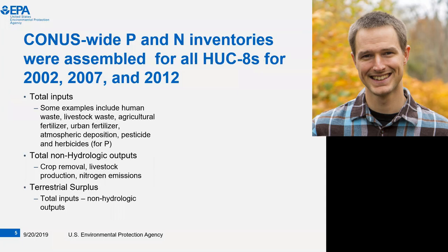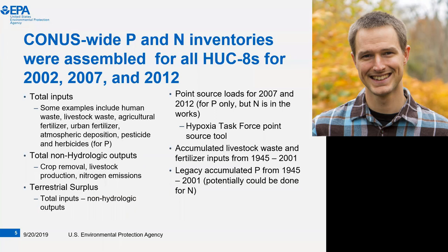Okay. So what's in this inventory? We assembled these inventories across the contiguous United States for 2002, 2007, 2012, centered on the agricultural census. And we quantified total nitrogen and phosphorus inputs. And some examples of inputs include human waste, livestock waste, which can also be called livestock manure or livestock nutrients, agricultural fertilizer, urban fertilizer, atmospheric deposition, pesticide and herbicides. We also estimated total non-hydrologic outputs, and these include fluxes like crop removal and livestock. And then there's various metrics we calculated like terrestrial surplus, agricultural nutrient use efficiency, et cetera. We also estimated point source loads for 2007 and 2012 using the Hypoxia Task Force point source loading tool.